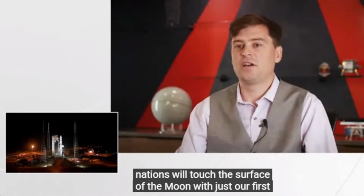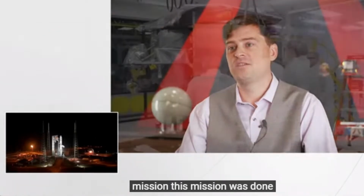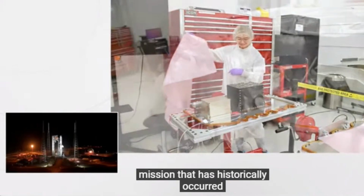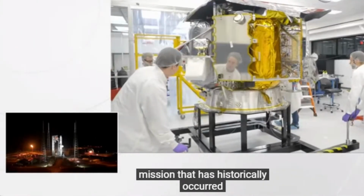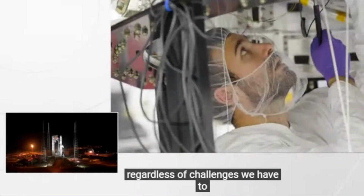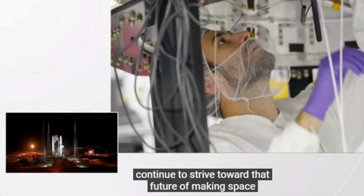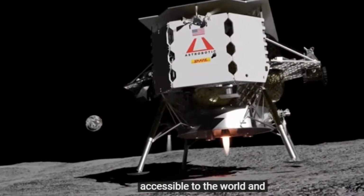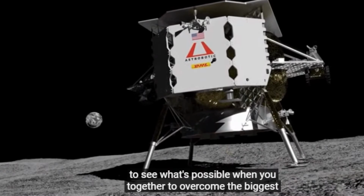This mission was done on a relative shoestring budget. This is a much more affordable mission than has historically occurred. Regardless of challenges, we have to continue to strive toward that future of making space accessible to the world, and to see what's possible when you come together to overcome the biggest challenge of all, landing on the surface of the moon.